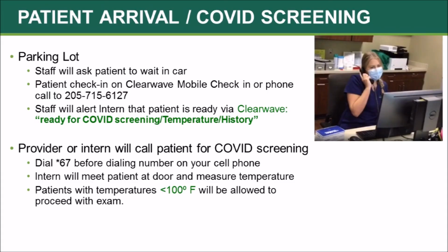After the patient calls the eye clinic or checks in through mobile check-in, the customer service rep will alert them to stay in their car until an intern calls them. We will then change their status in ClearWave to ready for COVID screening temperature history. Next, the provider or the intern will call the patient for the COVID screening. You will dial *67 before dialing their phone number from your cell phone.